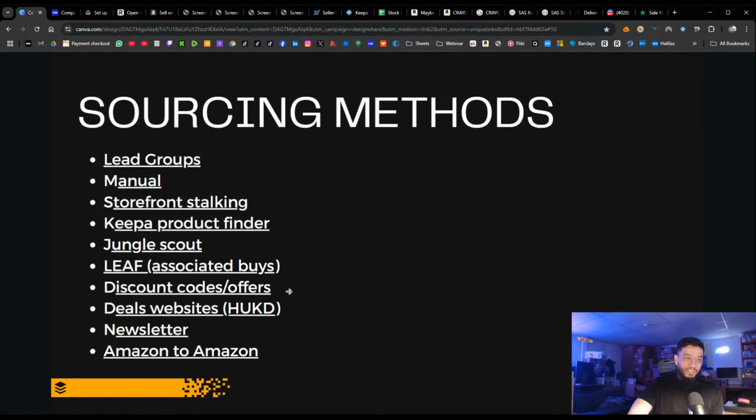Discount codes and offers. What you'll find, especially with online arbitrage, is that they have offers and codes, especially around Black Friday and different kinds of holidays. You can use these discount codes and offers to your advantage. For example, Boots at the moment have a 10% discount code, and if you combine this with the student discount, you can find really good deals.